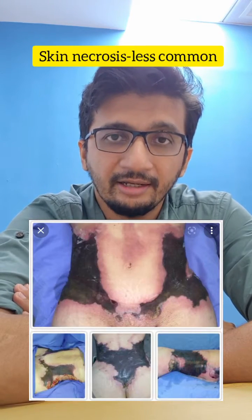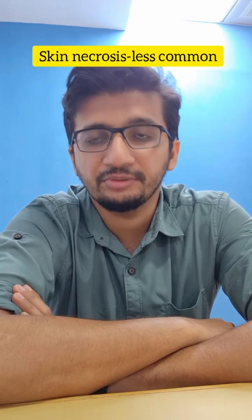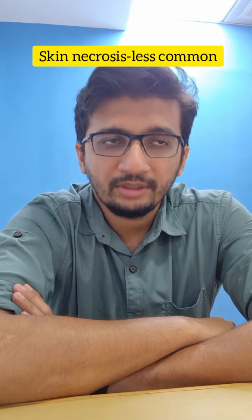Now, the other complication, which is still more common, is skin necrosis. Skin necrosis again happens mostly in untrained hands and when a non-plastic surgeon does liposuction. Because if they are too aggressive or if they don't choose the right size cannula, they are too close to the skin, and this ultimately results in the skin losing its blood supply and the skin over the liposuction area just dies. Okay, and then you're left with a large wound, and that has to be fixed later on by a plastic surgeon.